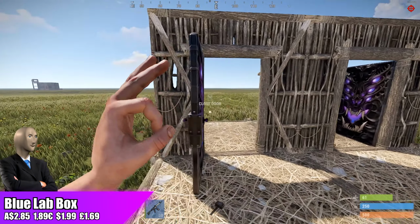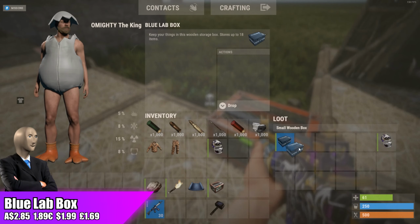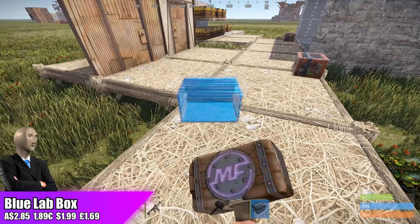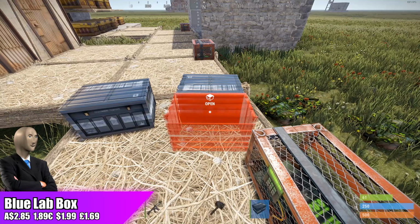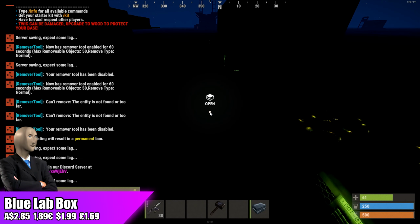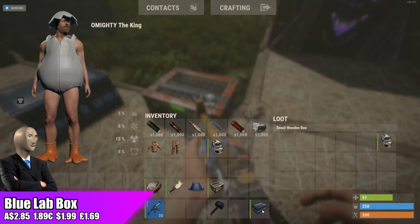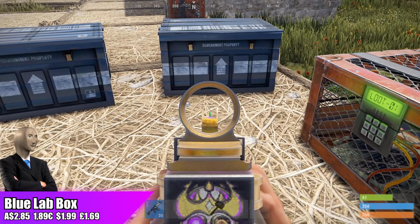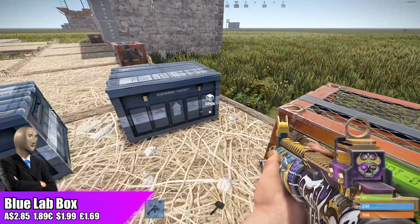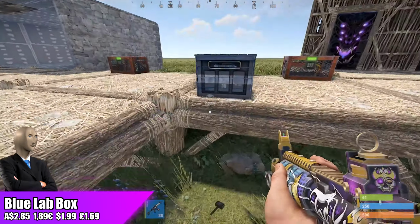Righty, moving over to the Blue Lab box. This one is not a glowing deployable, so no pay to win, going for $2.85. And overall, it's a pretty simple design, but it is okay. I think it's going to be pretty niche for the community in terms of whether they actually want to cop this one or not. So overall, I don't think the Blue Lab box is really going to have a high demand once it leaves the Rust Item store and goes to the community market.